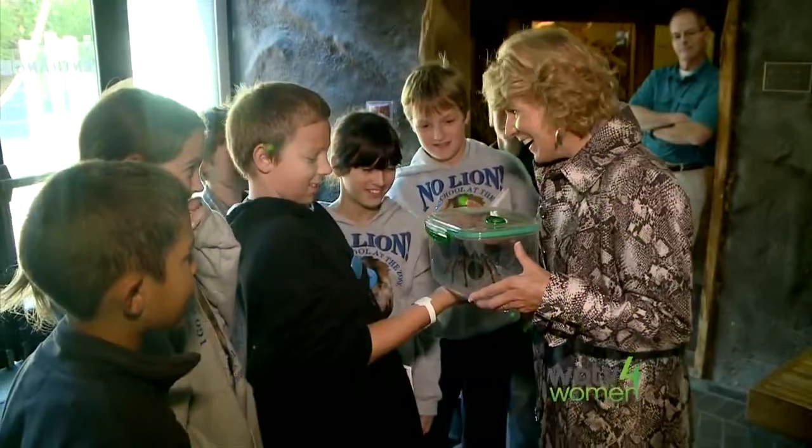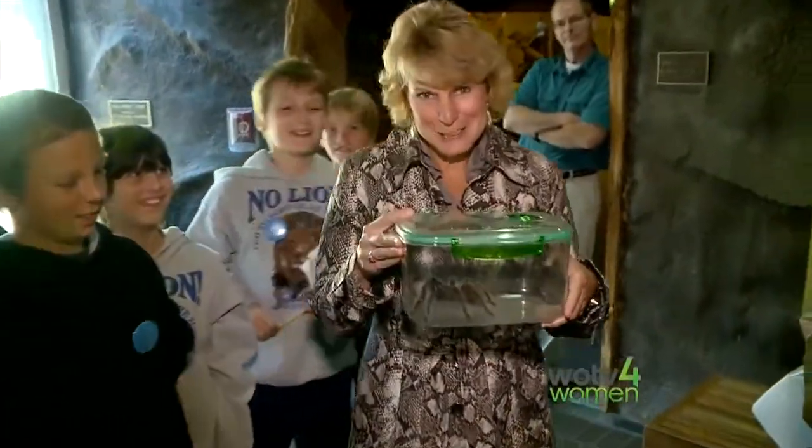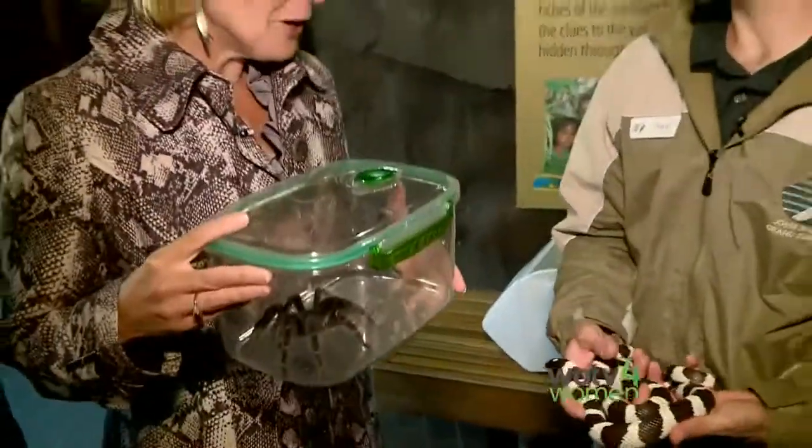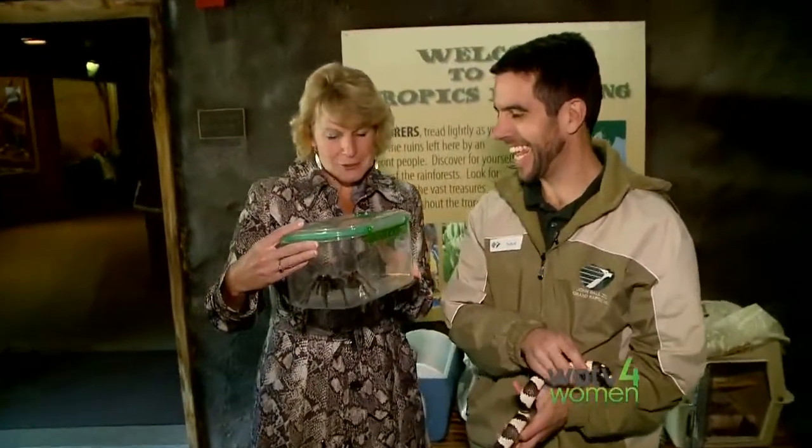What do you think? Ew. Can you believe I am actually holding a tarantula, kind of, sort of? Andy at the John Ball Zoo. All right, don't put his little head by me. Talk to me about this creature.